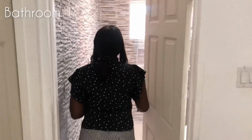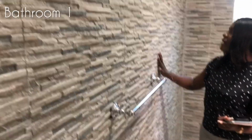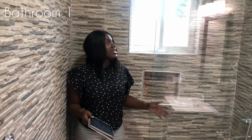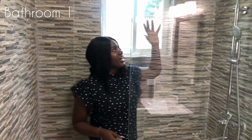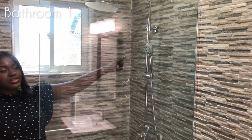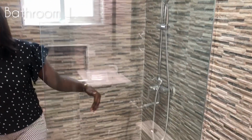So we're going to be entering bathroom number 1, and guys, you are going to love this bathroom because I am in love already. So let's go inside. What did I tell you about the bathroom? Look at these walls. I'm loving the rough texture for this bathroom. And we actually have a walk-in shower right behind me. I'm just going to step inside the shower to show you an estimated size of the space. I'm also loving the new fixtures in here. We have a large shower head, and we actually have a shower hose in case you want to use your hands and get a little bit more personal.